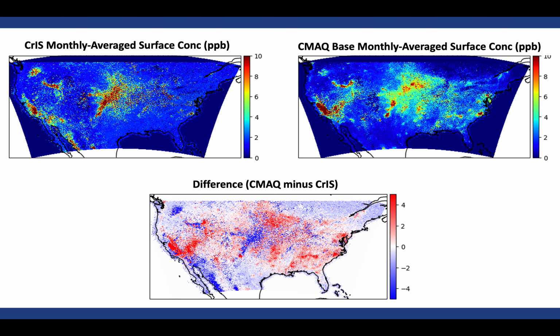So here are the results for the baseline. On the left, this is showing for June 2015 the average surface concentration from CRIS, and then on the right is the CMAQ base run average surface concentration. And then on the bottom is the difference, CMAQ minus CRIS.